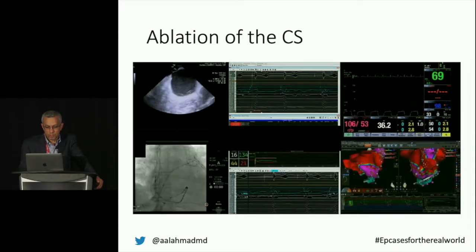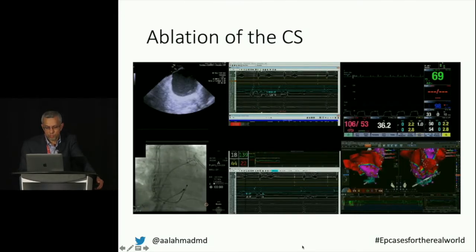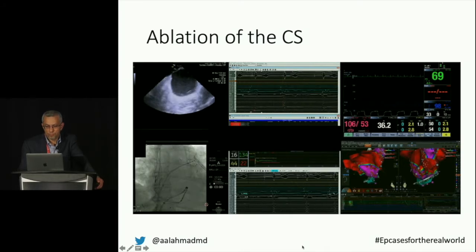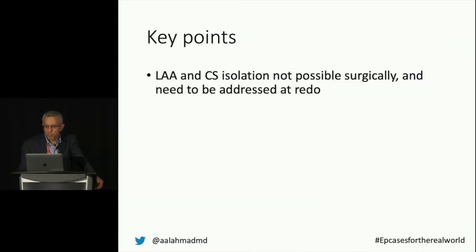And then this person also had coronary sinus ablation, similar to the last one, sort of try to isolate that area. So the key points here: isolation of the CS and the LAA, at least now with the current tools, are not possible. And oftentimes, these are the only triggers that we have to address with a redo procedure. Especially from maze surgery. For this type of maze.